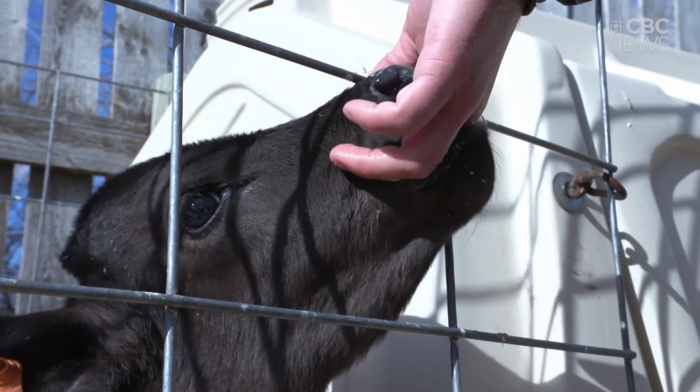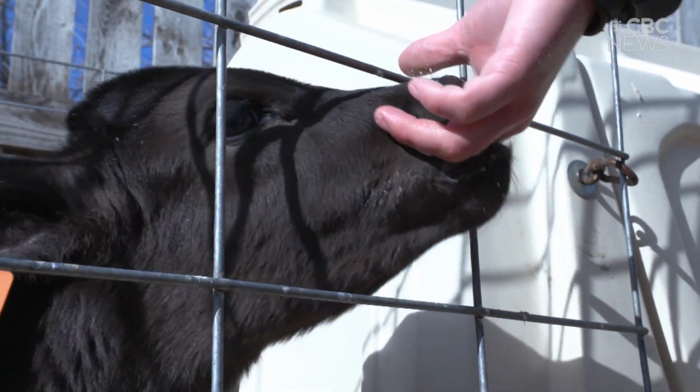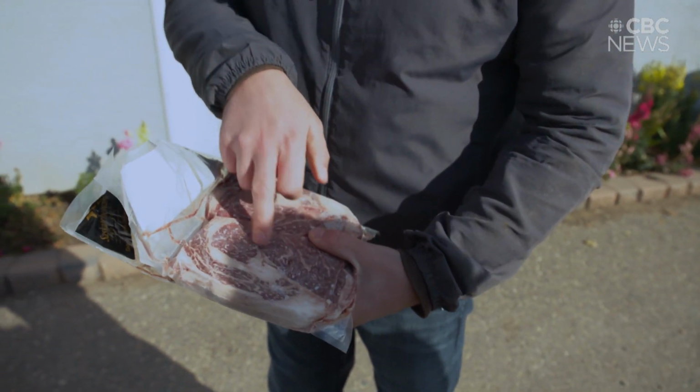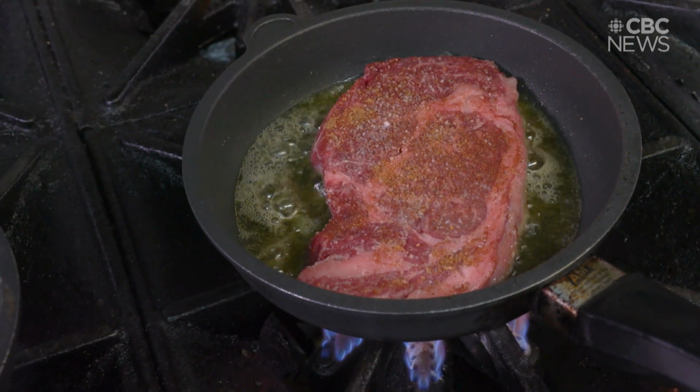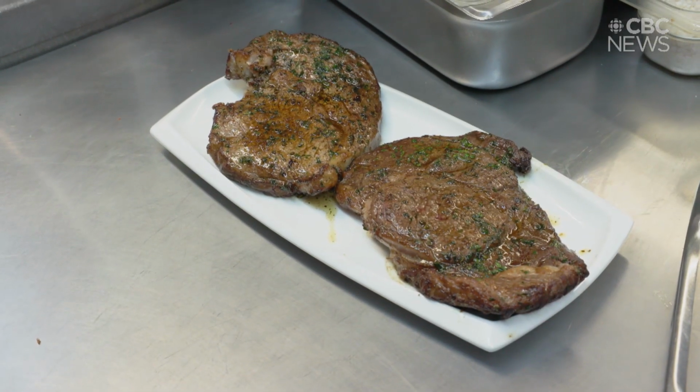All that work and time is visible in the packaged product. When we talk about snow in the beef, this is what we're after. There's all this intramuscular fat that's running through the beef. And when you cook that steak, all that fat will melt away. And that's what gives you that buttery taste to the meat and gives you a really good texture and the best bite of steak you'll have in your life.